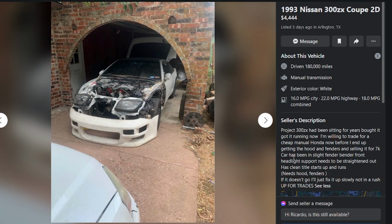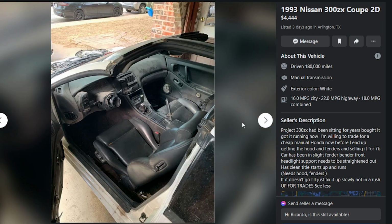Oh, car has a slight fender bender. Front headlight support needs to be straightened out. So car's totaled. You can buy a totaled NA 300ZX for $4,000. I would try to trade him for a Honda. You could probably get a Honda he wanted for cheaper than that. Missing, what the hell is going on with that? That's thick, boys. Thick layer of dust under there.